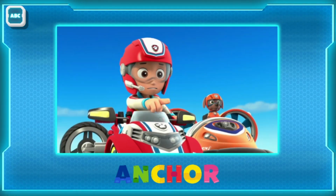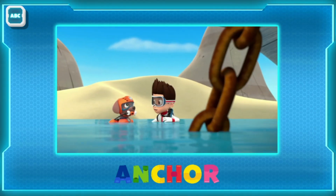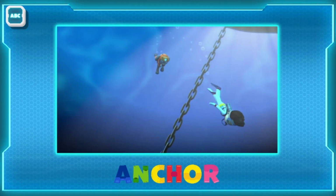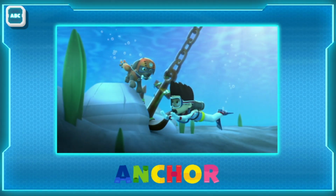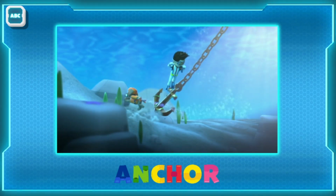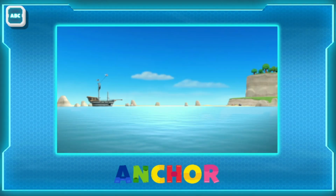Look at the anchor chain! The anchor must be caught! Let's see if we can free that anchor! They got it free! Yes! Here comes the ship!